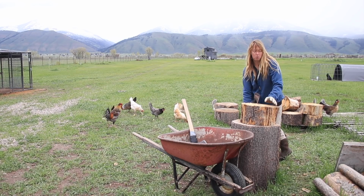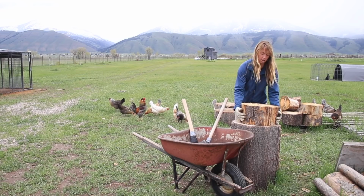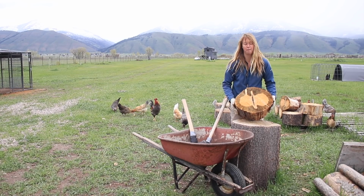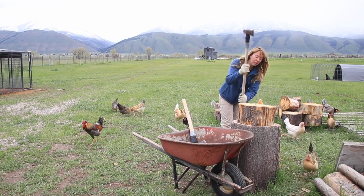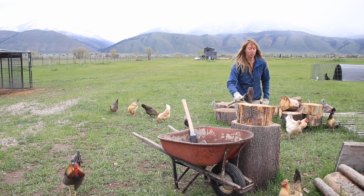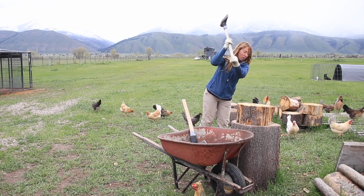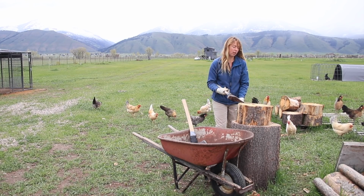Of course, I've got some really nice knotty rounds of wood left to split. I think this guy looks like an owl face, except he's missing his one ear for a great horned owl. But it's continued to be cold. A lot of the stuff in the garden is starting to come up. I'm just seeing the first little shoots start to emerge above the surface, but not a lot of growth to show there yet.